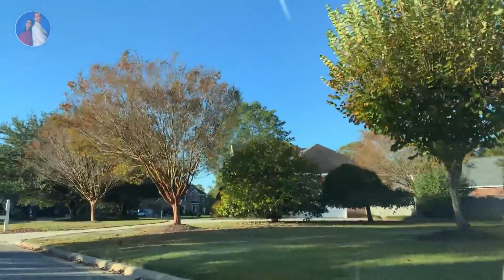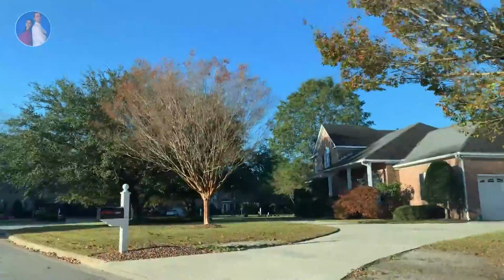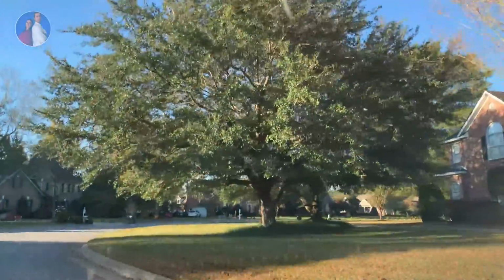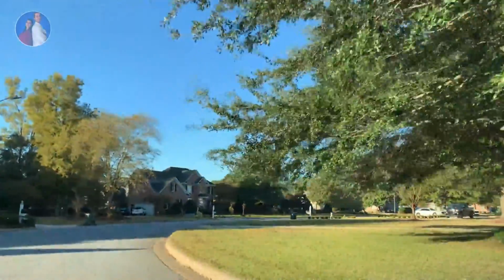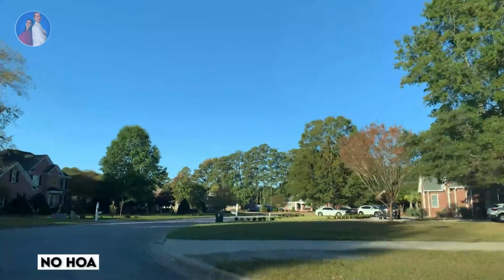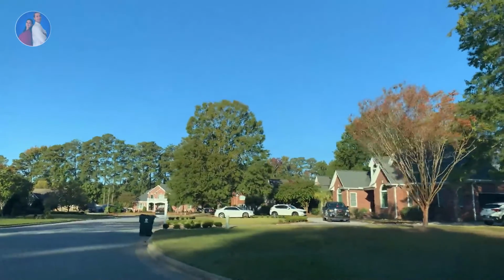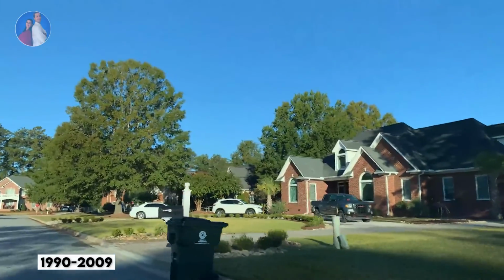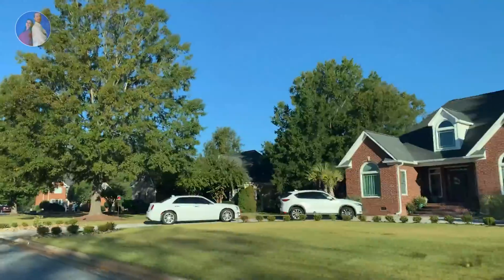So tell me, is there an HOA, how much do these houses go for, and what are the prices in the current market? Yes, as my wife said, these houses are in a really nice community, and there is no HOA for these houses. Most of these houses were built in the late 90s up to 2008, 2009. As you see, they're beautiful. This is Wolf Trap Road that we are driving. No, that's Wolf Trap 22.